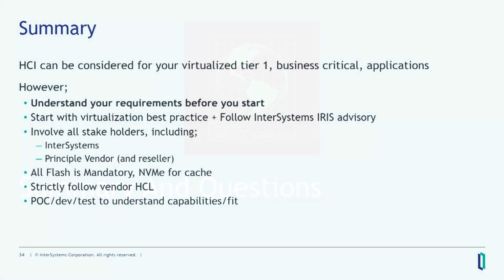Okay, so understand your requirements before you start down the path. Make sure you really involve us. People in my group, we're scattered around the world, so we're more than happy to talk to the vendor. We're more than happy to talk to you as a customer and advise you.